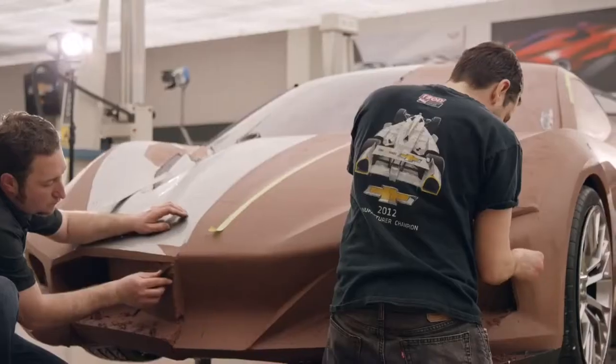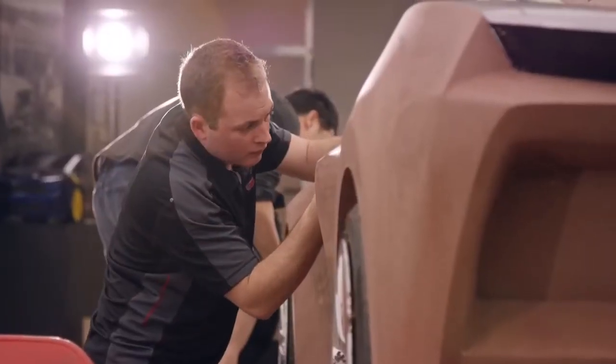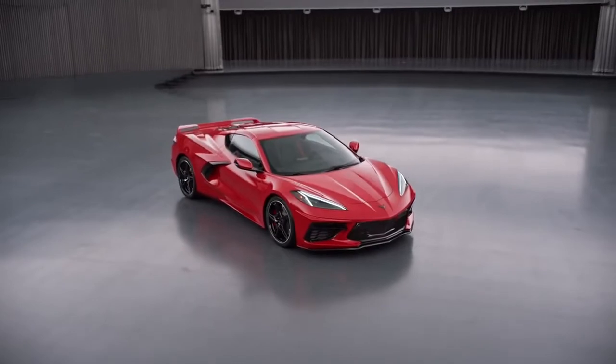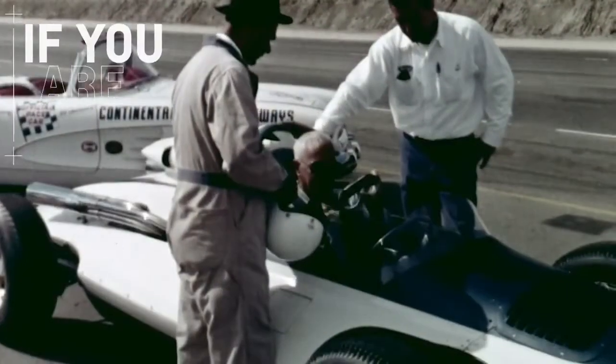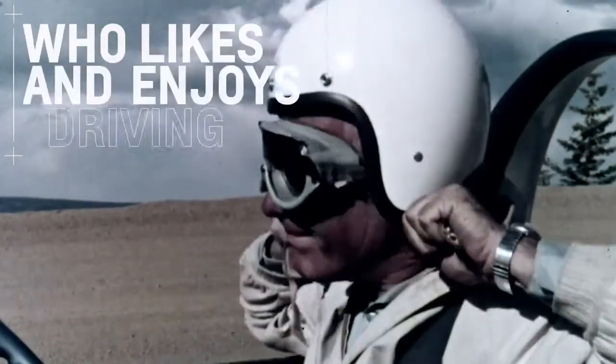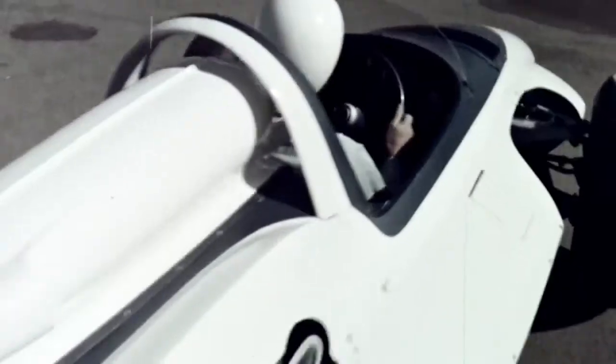When I come in and see the sculptors and designers and engineers working around the clay model, stepping back, it's like watching a symphony orchestra with the interplay between all the different people to create a unique personality, a character, a soul for a vehicle that people will absolutely resonate with and love. If you are one of those who like and enjoy driving, you owe it to yourself to try this car.